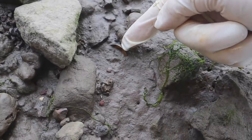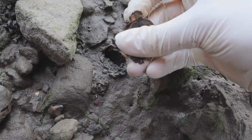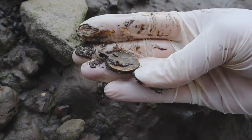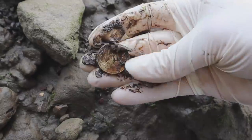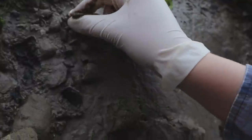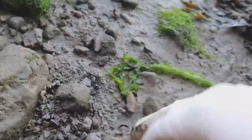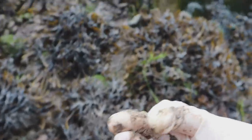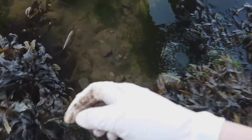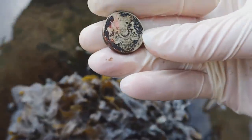There's something just poking out here. And it looks like a coin. Oh look! It's an old pound coin. You can't spend them anymore, sadly. In all the excitement, I have actually left my trowel in the car. Oh well. It's nice not having muddy fingers actually. There it is. £1.